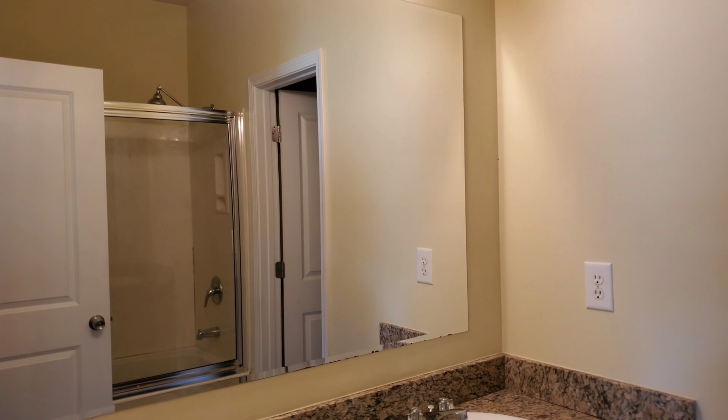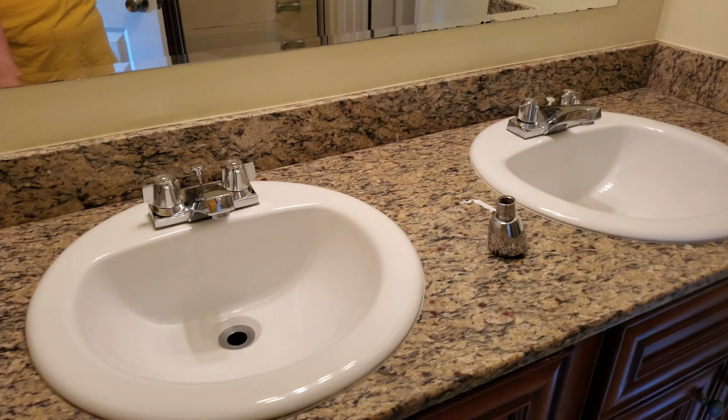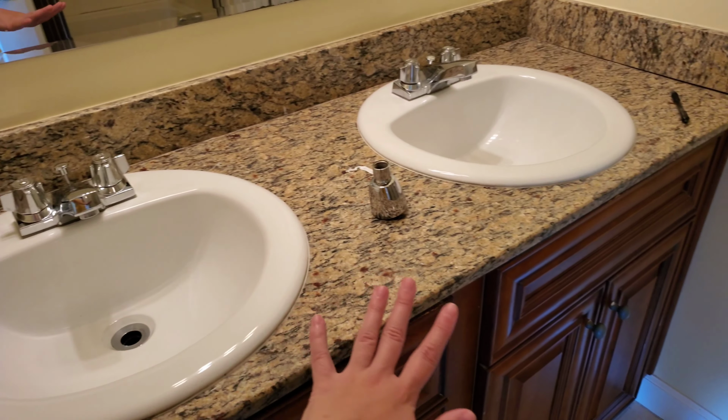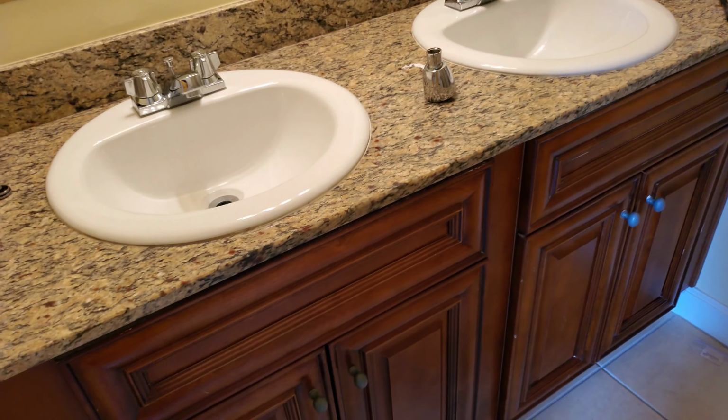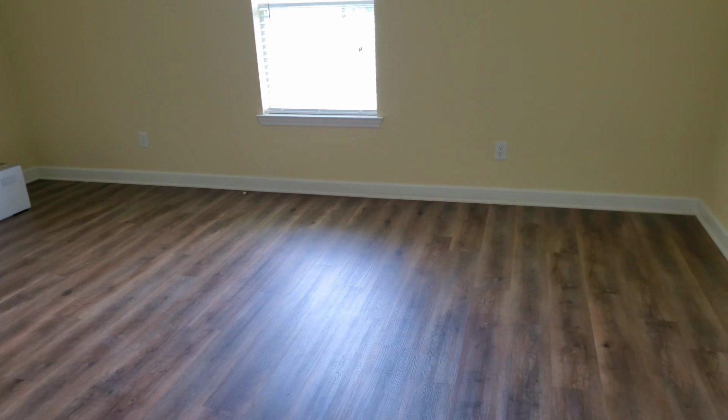All right, so this is the master bath. So we already replaced the shower, but it's granite countertops and then double vanities. So that's all been redone. Shower, and I always think this shower door is sliding, but it's really not. It opens like that. So we really need to redo the grout or caulk it back like that. And then of course we have the toilet by itself, which is pretty cool. All right, so that is everything.